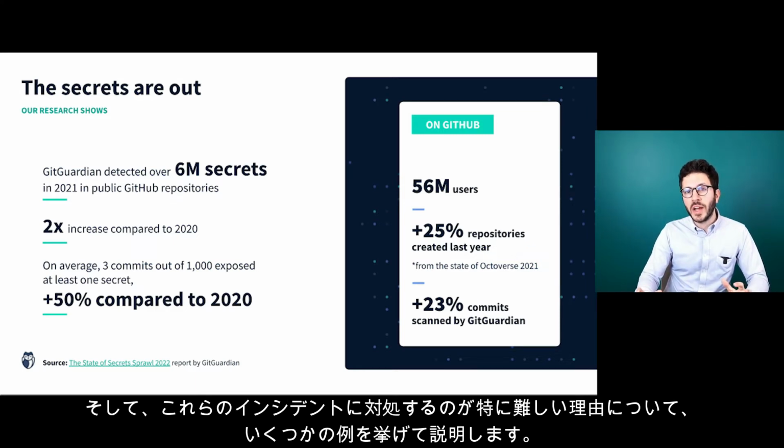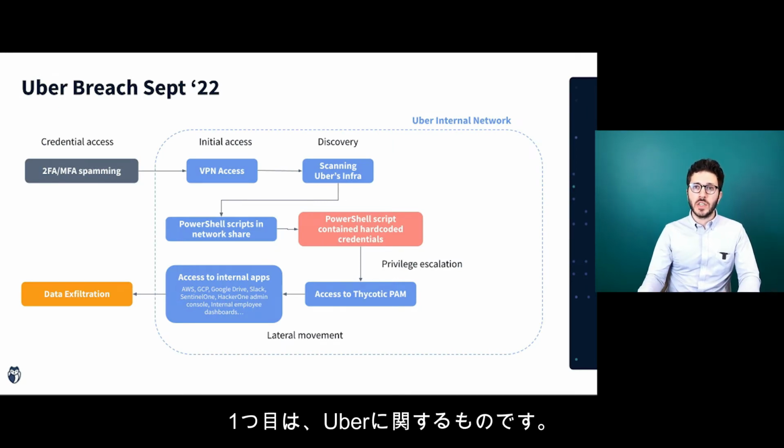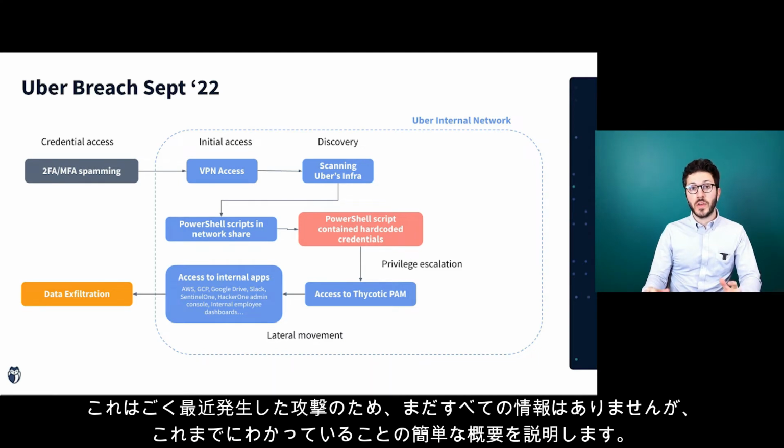And we'll talk about why these incidents are especially tricky to deal with in a few examples. I have 4 different examples to talk about with you today. The first one is actually involving Uber. So this is a very recent attack that happened, so we don't have all the information yet. I can give a quick overview of what we know so far.